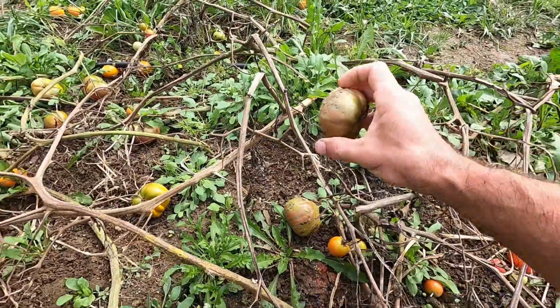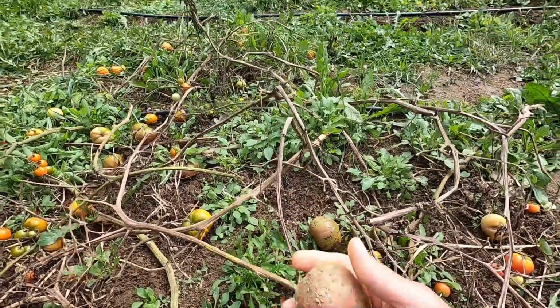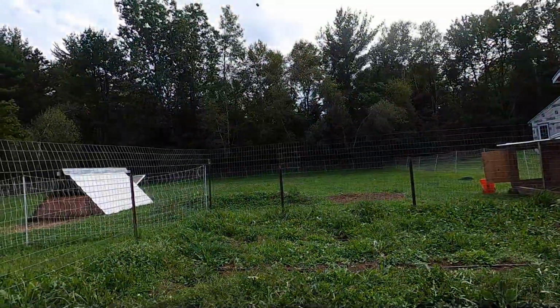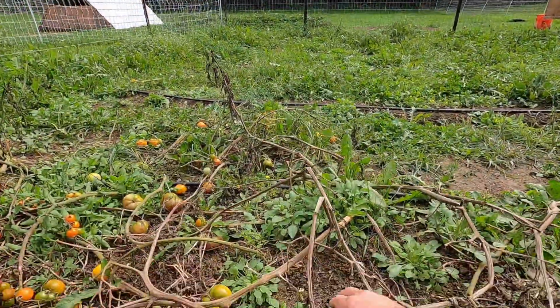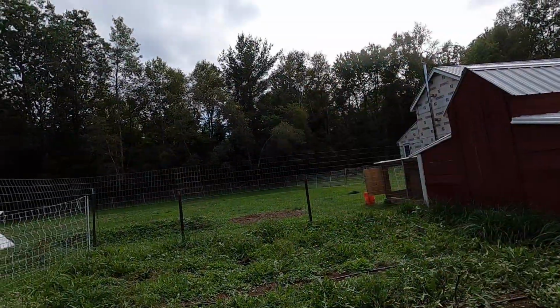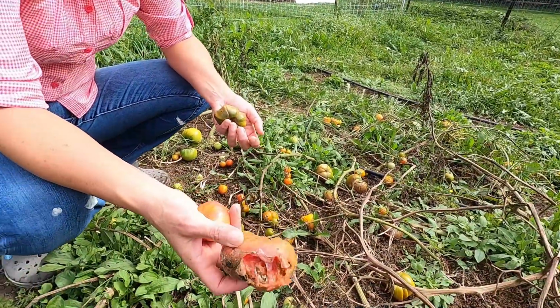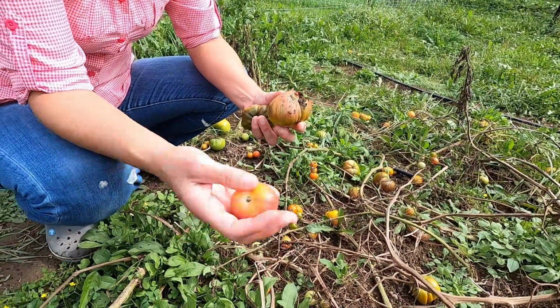So the lesson that I've learned this year is I'm not a fan of heirloom seeds. I know everybody's for them, and that you can save seed. They go to the chickens. But if you can't even get the fruit to make it, and bugs attack it, what's the point? There you go. There's your difference.